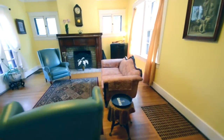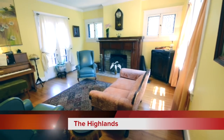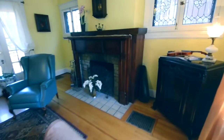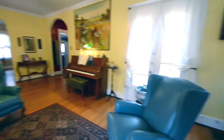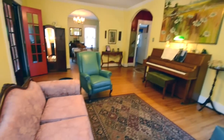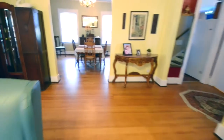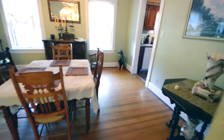Because of its design, look how much light is coming into this front living room from three sides. And then there's the wood-burning fireplace with stone and wood surround. Here's another view looking back into the large living room. Our next stop, a formal dining room, also a good size with plenty of light coming in.